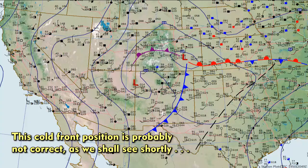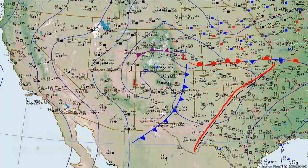Out ahead of it, I really need to start adding support for dry line in digital atmosphere. That's the dry line right there. So that's not really a trough. I'm going to see about getting that added in. Anyway, south of there, dew points in the mid-60s. North of there, much drier conditions with lots of 30s and 40s.